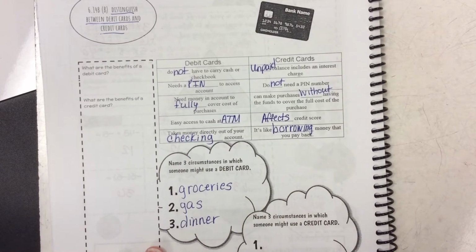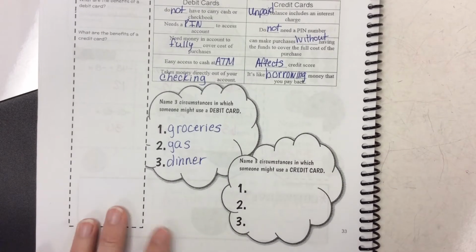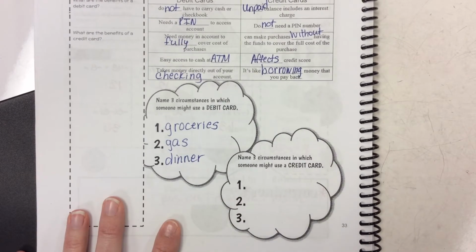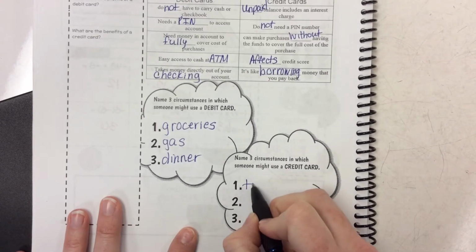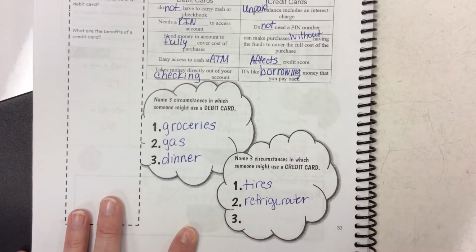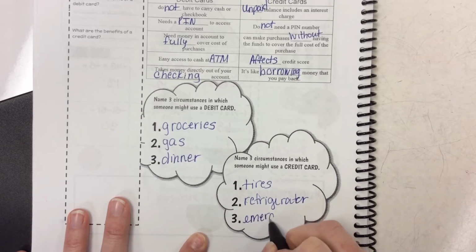All right, name 3 circumstances in which someone might use a credit card. So take about 30 seconds there to think about 3 examples. All right, so if you have a major purchase that you need to make and you don't have the funds to cover in your checking account with your debit card, and you have a credit card, that's when you would use the credit card. So if someone needs new tires on their car, or if their refrigerator goes out, or they may set aside the credit card to use for emergencies only.